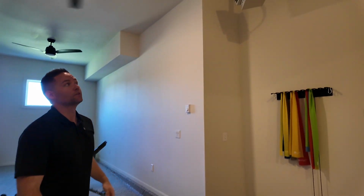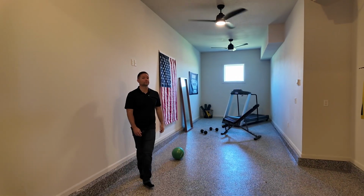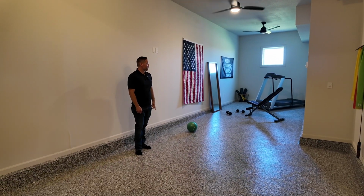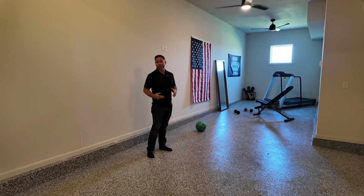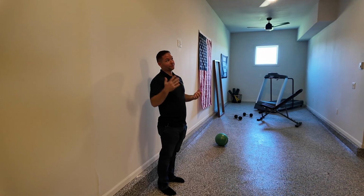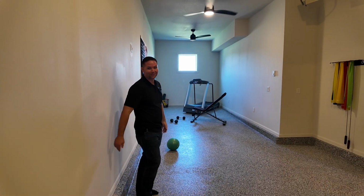I'm interested, Jordan, would you use this as a home gym or would you have a different use for this space? For me, my home gym would be in the basement. I currently live in a two-story home, and that's how I'd have it set up. My kids, in three or four more years, are going to be driving, so I'd be parking more vehicles in the garage.